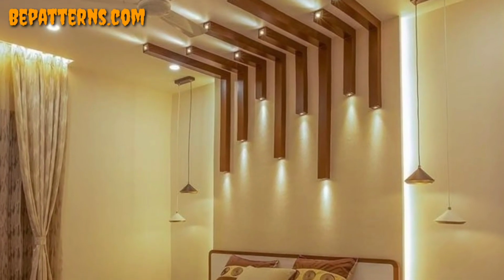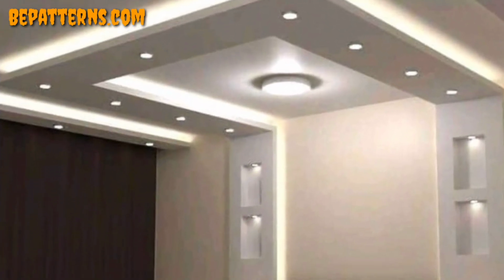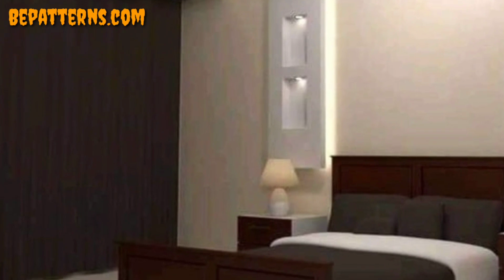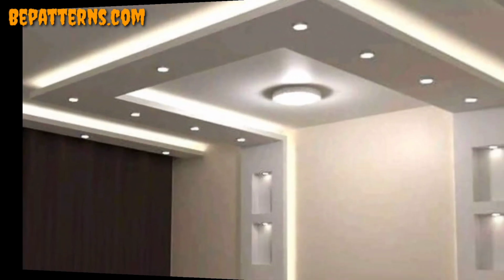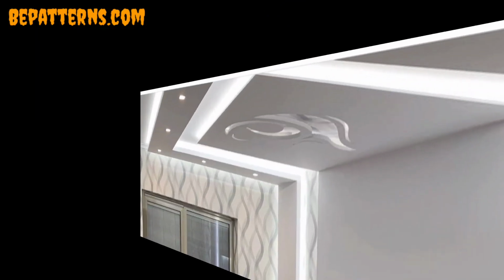So viewers, create a mural on the ceiling to add visual interest and a focal point to the room. You could paint a sky scene, stars, clouds, or any other design that complements your bedroom theme.